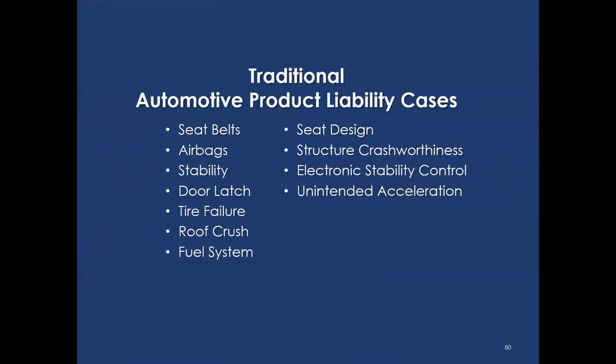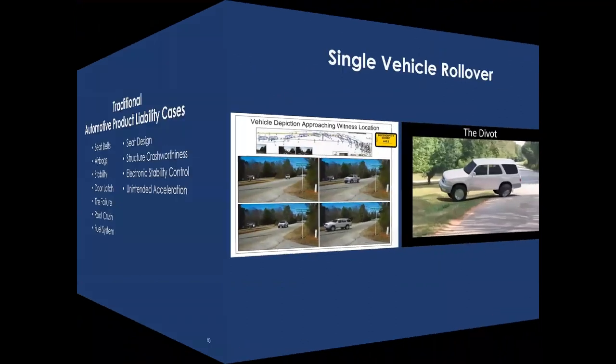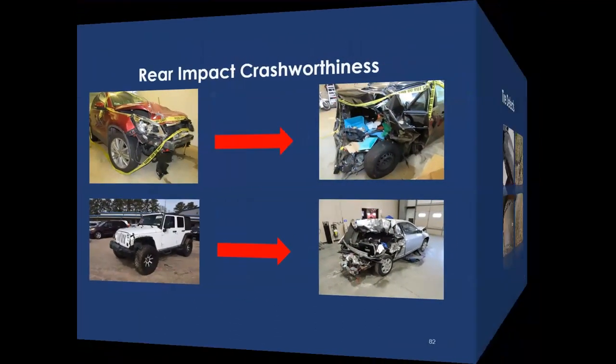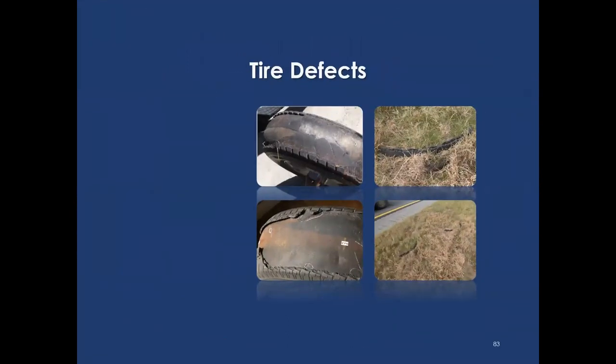Again, we talked about most of these a little while ago, your traditional auto product liability cases. I'm not going to rehash all of that. We talked about rollovers, rear impacts, tire defects.